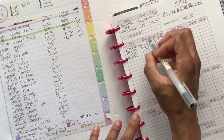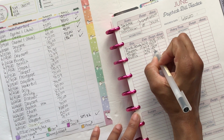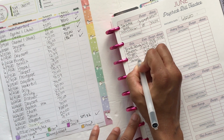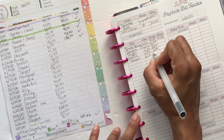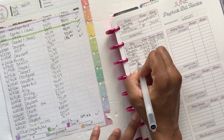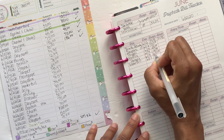Okay, so we have Netflix. That is due on 6/14, and that is $12.99. This is also automatically debited out of my account. Next we have Target, and that is due 6/14, and that is $63. Next we have the Woda bill. That is due on the 17th, and that is $70.59.